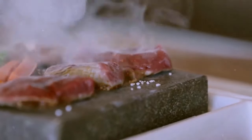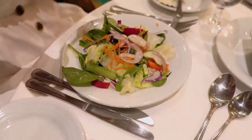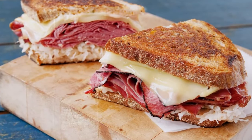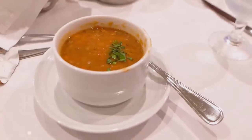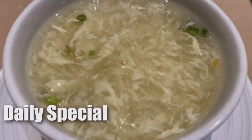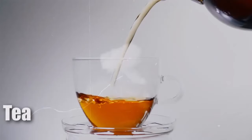The main dining room also offers a variety of lunch options, including salads, sandwiches, soups, and other lunchtime favorites. For example, guests can enjoy a fresh and crisp salad with toppings such as grilled chicken, shrimp, or vegetables. Sandwiches are also available with options like a classic Reuben, a turkey club, or a vegetarian sandwich. Soups are another popular choice, with options like creamy tomato, hearty vegetable, or a daily special.